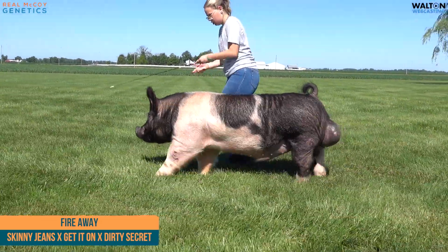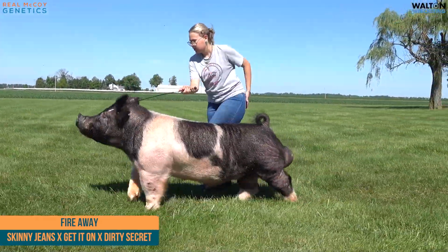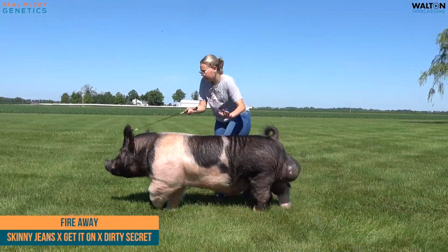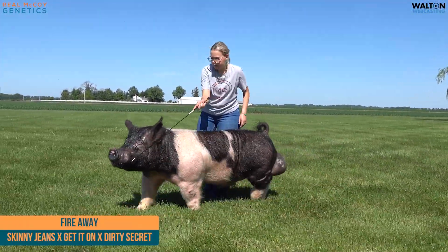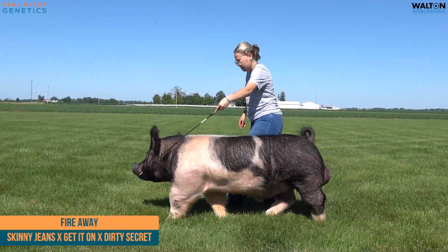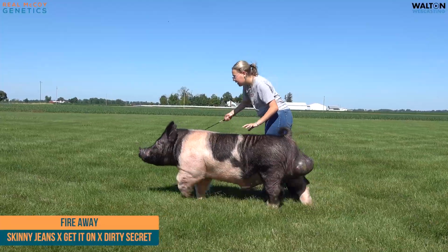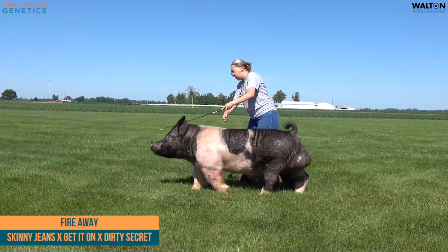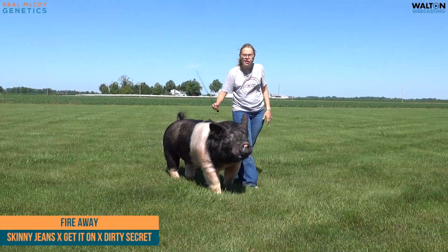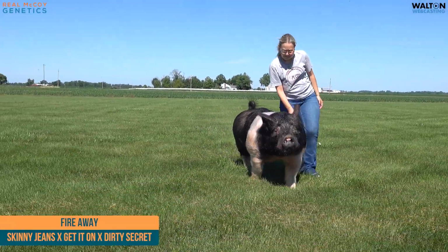Next boar here is Fire Away. Fire Away was the boar that we bought at Duncan this past fall that I was pretty easily my number one choice of boars that I liked at the show. He's a Skinny Jeans on a Get It On Dirty Secret sow. He was raised by Lance Kirkpatrick and driven by Xander there at Duncan, and like I say, he was my choice of the boars there.